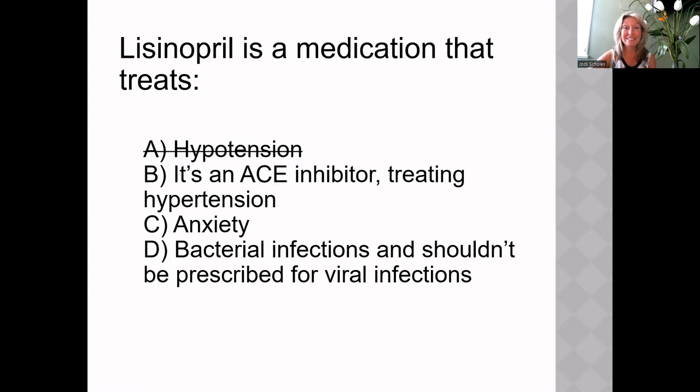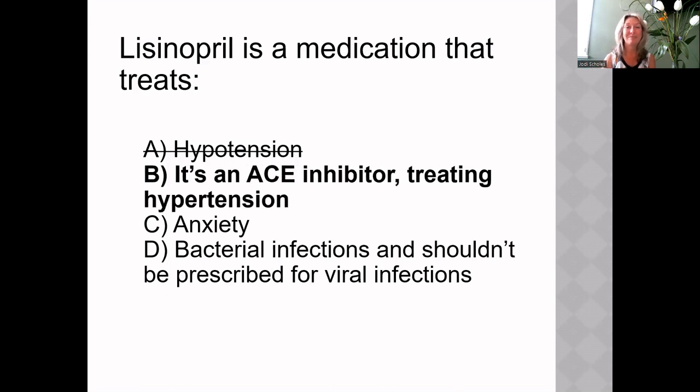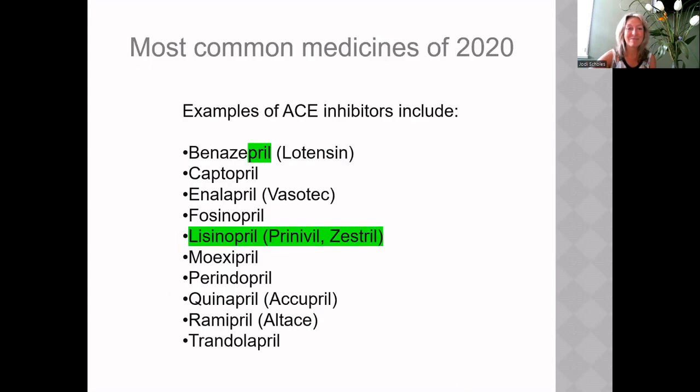The answer is B. It is an ACE inhibitor treating hypertension. Nice. Good work on that one. So just as a reminder, this is the slide that gave us the list of ACE inhibitors. Everything here ends with pril, has that suffix, pril. And so when we see pril, we know it's an ACE inhibitor and it's about high blood pressure or hypertension. Right. All right. Good job.